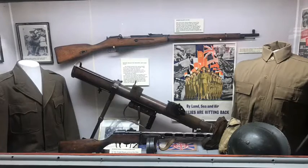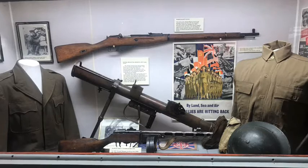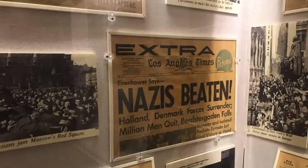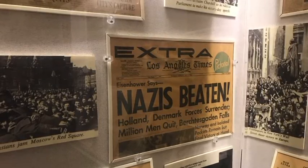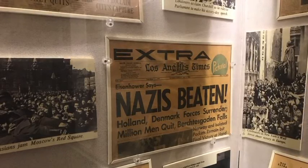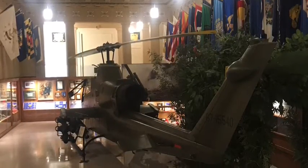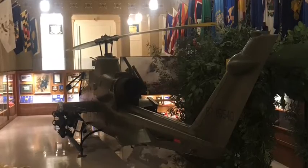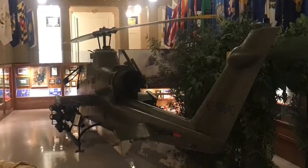Now we see some World War II Allied relics like a Russian Mosin and an American Thompson. Now, I do not know if this is a replica or a legit newspaper published by the Los Angeles Times after World War II, but either way, this is one of the coolest things here. But not the biggest, as this helicopter from the Vietnam War just takes over the room. It's incredible to look at to know this was used in the Vietnam War.